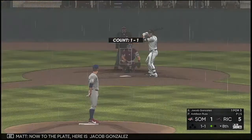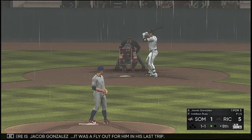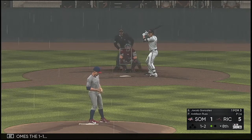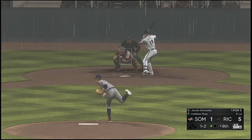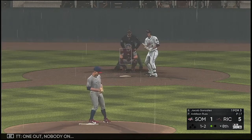Now to the plate here is Jacob Gonzalez. It was a flyout for him in his last trip. He's set. Here comes the 1-1. Got the count 1-2. One out, nobody on.